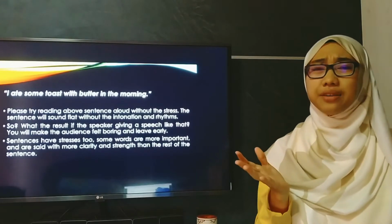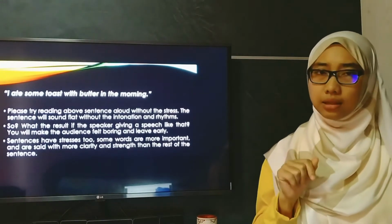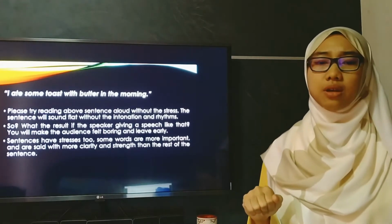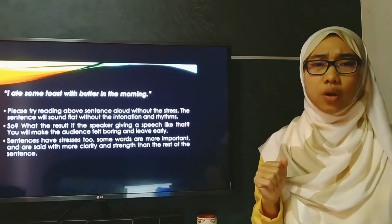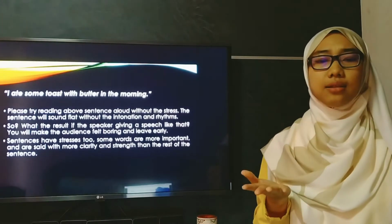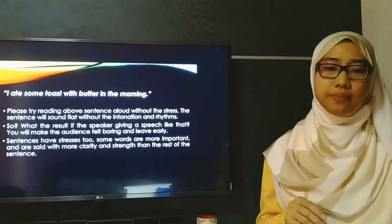Please try reading the above sentence aloud without the stress. The sentence will sound flat without the intonation and rhythm. So, what is the result if the speaker gives a speech like that? You will make the audience feel bored and leave early.